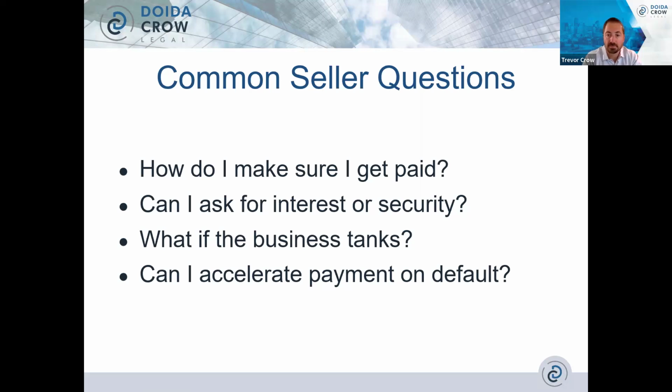So what if the business tanks? Well, if the business tanks, then you have your rights under the promissory note. You can either, if you have security, go after that. If you don't, then you're getting a default judgment against the buyer entity and trying to get paid from whatever assets that they have.